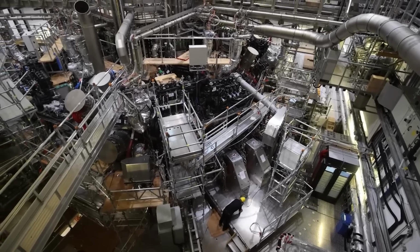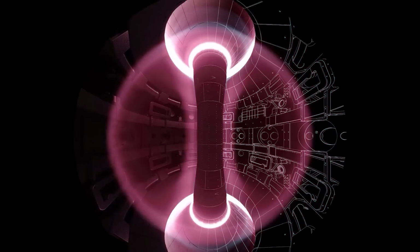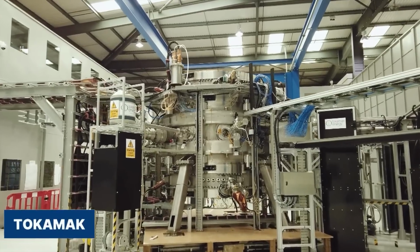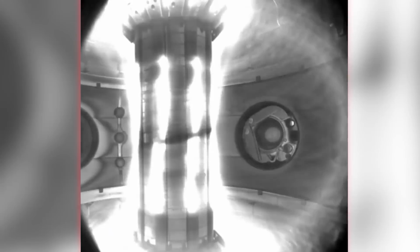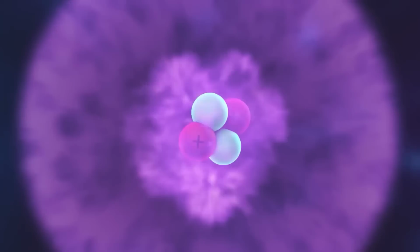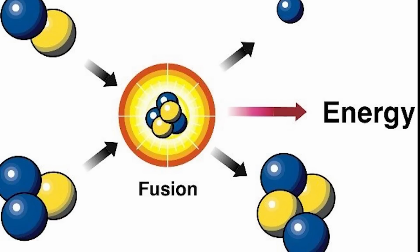JT-60SA is especially designed to tweak and refine our understanding of high-temperature plasmas, the hot, charged gases at the heart of fusion reactions. This tokamak, a type of fusion device, can control plasmas up to 200 million degrees Celsius and maintain them for up to 100 seconds. Such extreme conditions are essential for fusion to occur, and learning to manage them paves the way for sustainable energy generation.